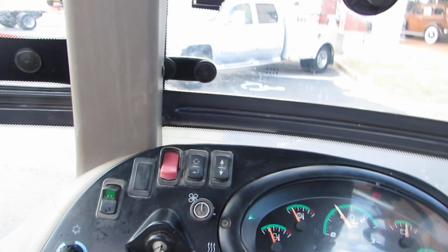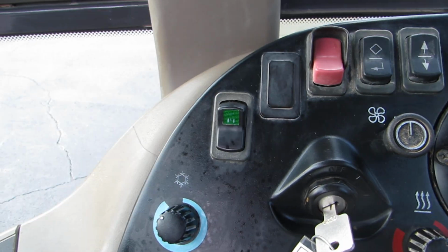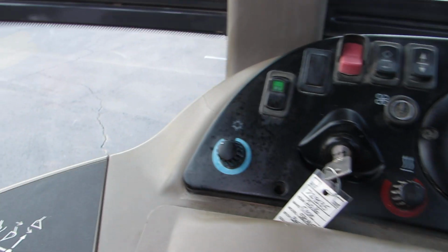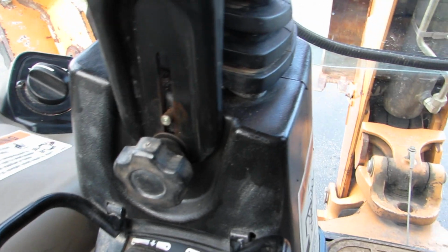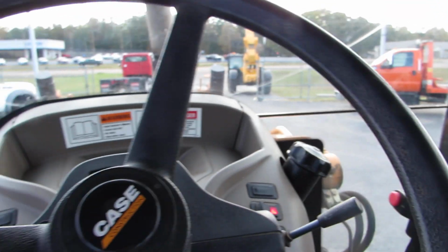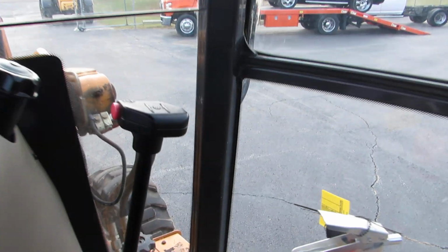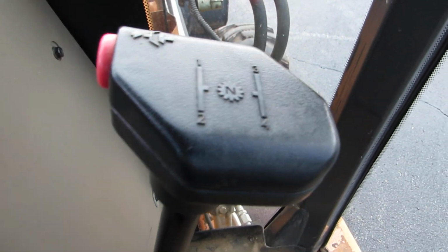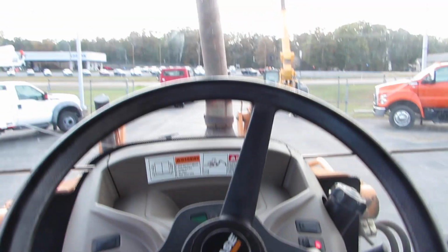That's it. Air conditioning controls, brake control. There's your four-wheel drive control right there. Air conditioning, outriggers. You know, I'm just not long-legged enough to go around here and show you everything on this by myself, but nice, straight, clean. We've used it many times. 4-speed manual right there. Shuttle shift right here. Nice tractor. Everything on here is functional.